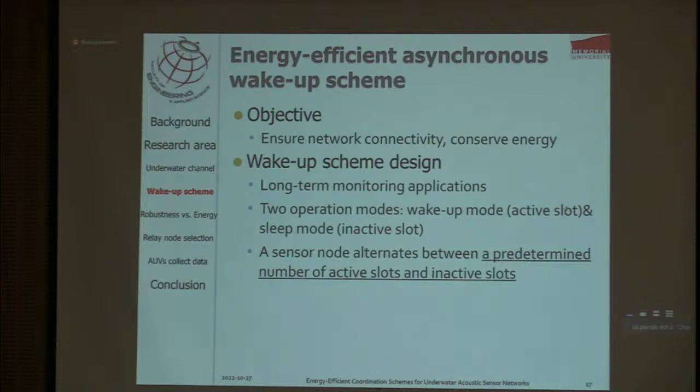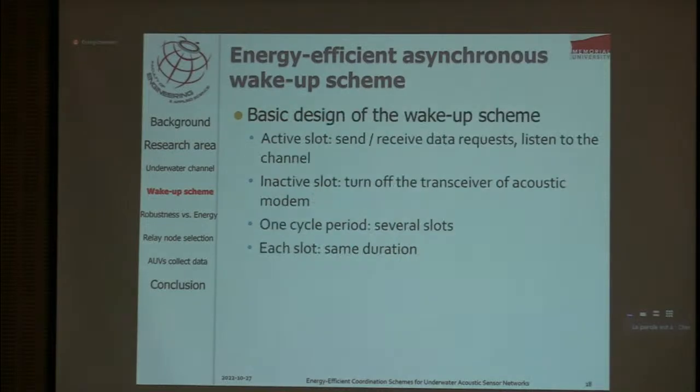We designed the operation of the node into two modes. One is a wake-up mode, which we call the active slot, and then a sleep mode, the inactive slot. Each sensor node alternates between predetermined active slots and inactive slots. In the active slot, the node wakes up, does the sensing, sends and receives data requests, and listens to the channel to see if any data needs to be received. Whereas in the inactive slot, we turn off the transceiver completely to maximize energy saving.